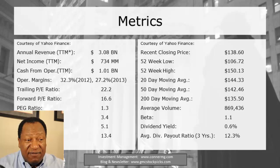The average daily trading volume for BARD stands at 869,000 shares per day, so it's well traded. The beta for the stock is at 1.1, so the stock tends to move with the market, up and down, at least historically. The dividend yield is only 0.6%, so this is not a strong dividend paying stock. Although the dividend payout ratio over the last 3 years has averaged 12.3%. That doesn't imply it's a strong dividend paying stock either, but it does pay a dividend.